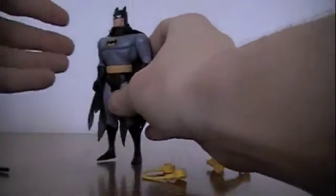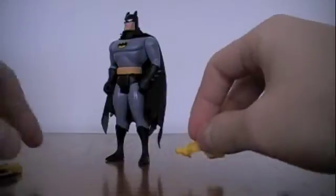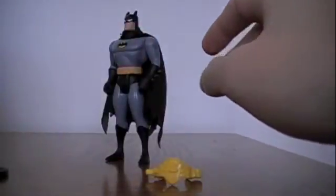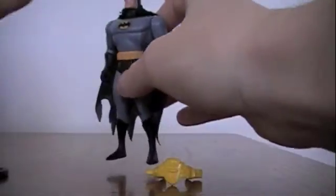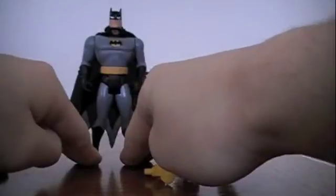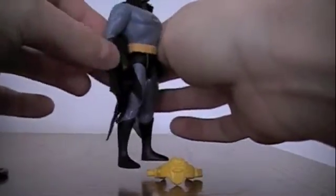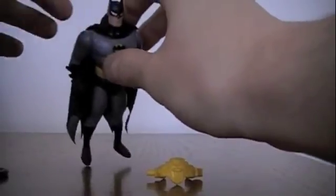It's the definitive version of Batman, but of course there are going to be some cons to this figure. The only real con that I have is, well, the string for this is too long for one, but really the paint scheme. It's black with a blue plastic. Now, I think they should have done more of a dark blue, or at least maybe put some blue stripe highlights in there to kind of look like it's from the show.